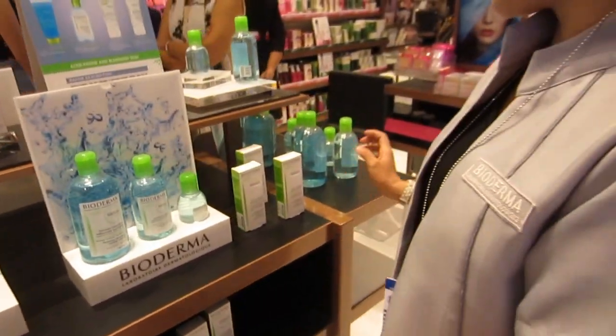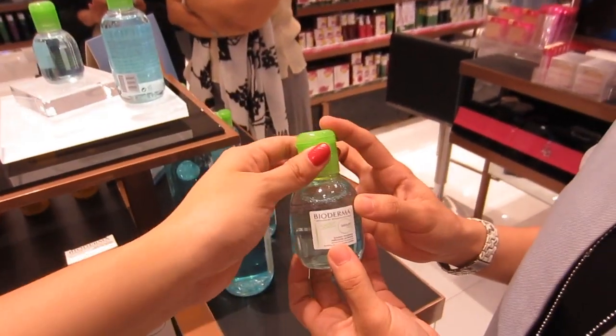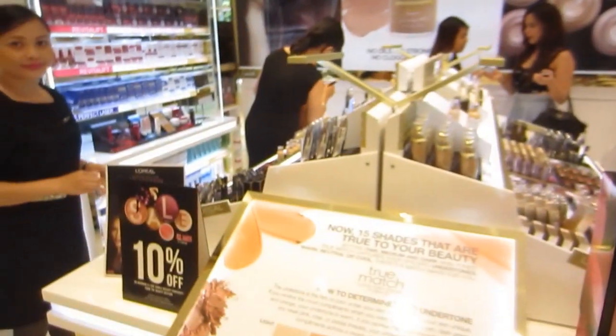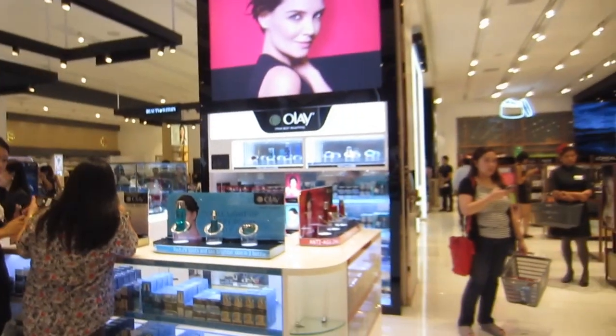1,235. Ayan. Tapos, ano pa meron ate? Makeup remover din po siya, ma'am. Oo. Feel ko kayo ate yung the best sa makeup remover, you know? We also have a L'Oreal counter over here. Ayan. Tapos, kabila na is Olay.